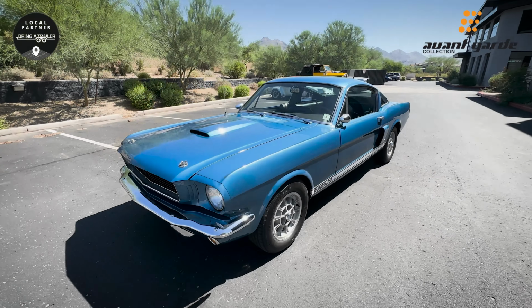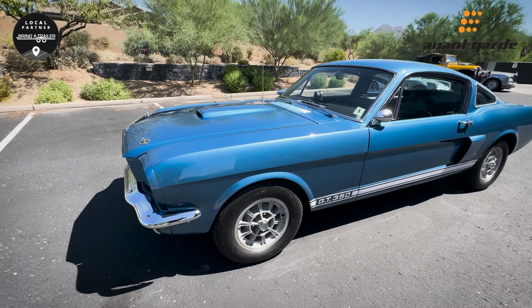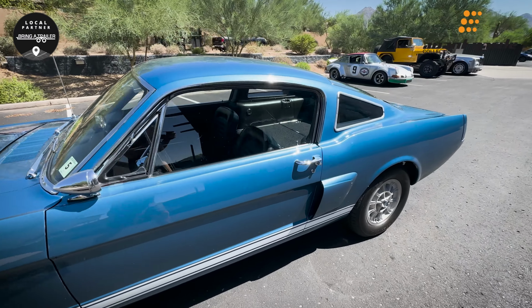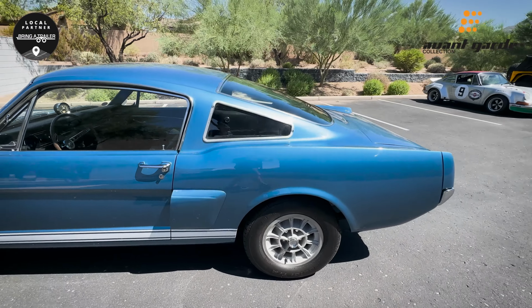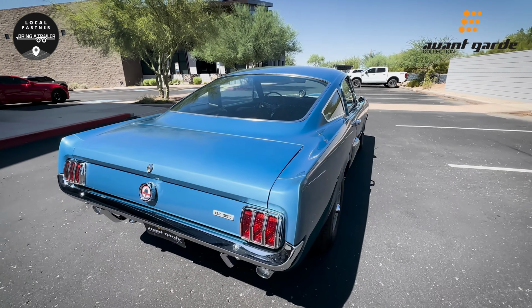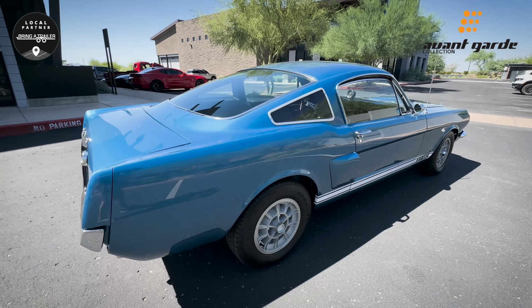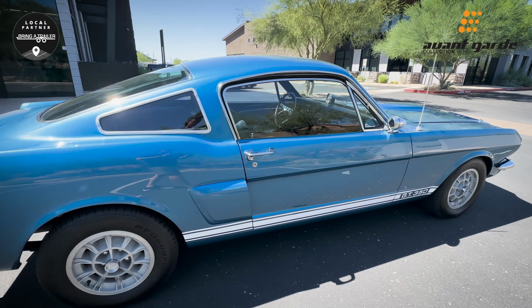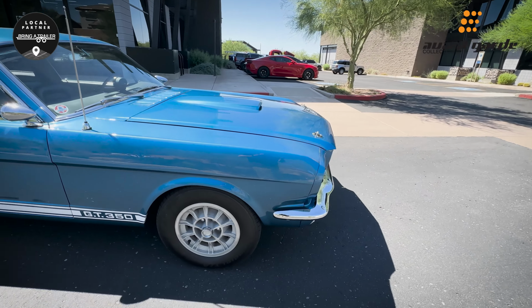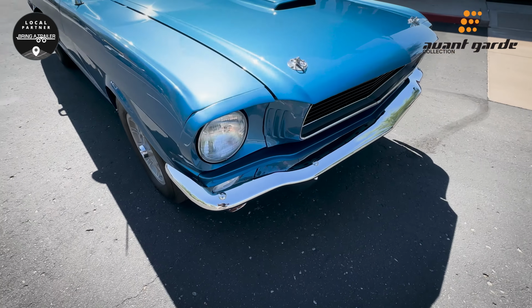Hey guys, we're gonna do a quick walk around here, just kind of going over the paint quality, the wheels, interior, trunk, and overall condition of this GT350. Kind of go around, get a good idea. Paint's in excellent condition. There's no chips or cracks or scratches anywhere. Chrome's in great condition as well, as you can see the front here and the bumper.